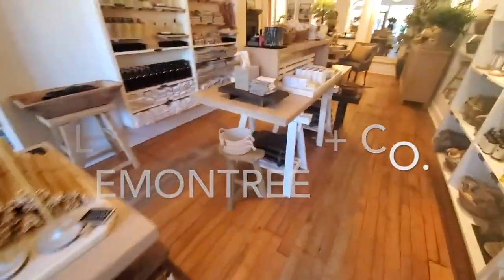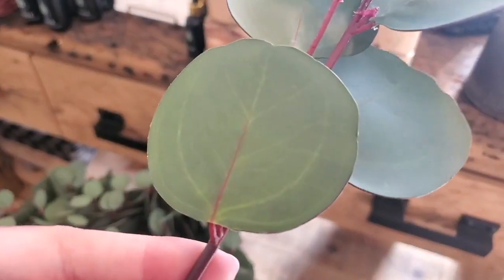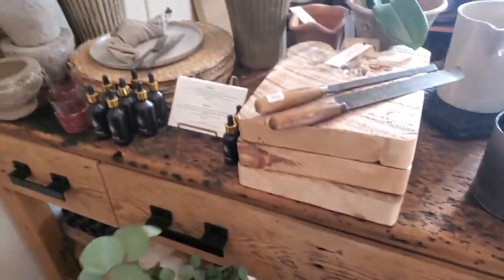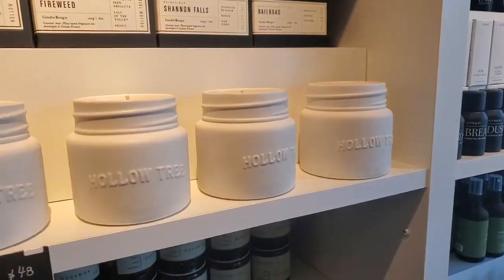Lemon Tree & Co. is a great store. It's mostly for home things. I got a soap from there that I really loved. Home decor, candles, things like that. Very aesthetically pleasing, very beautiful.